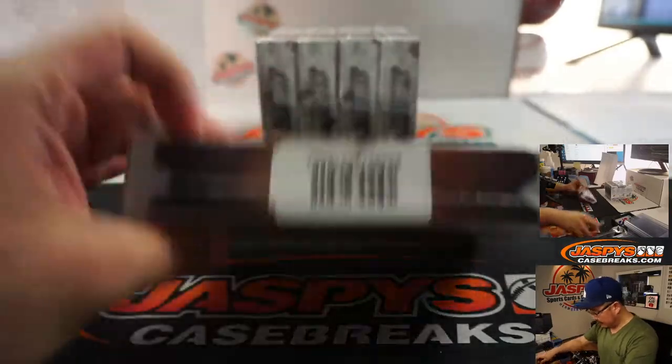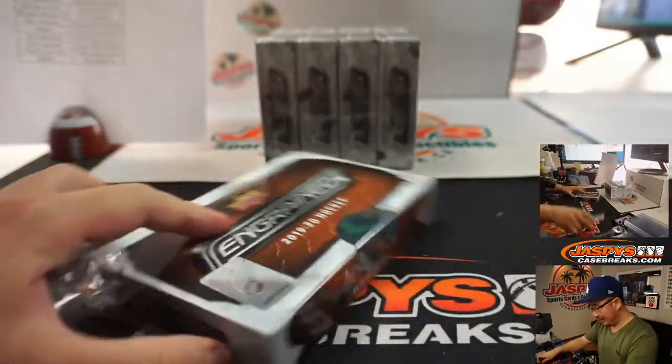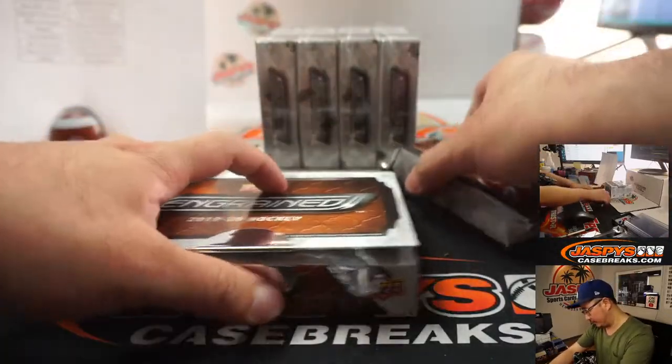All right, good luck. I like the laser cut wood design and all that sort of stuff. This is a sharp looking set. So thanks everyone for giving this a shot.